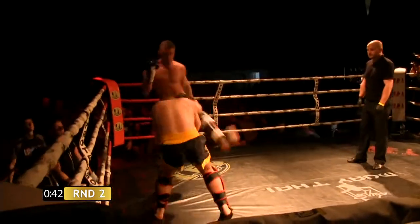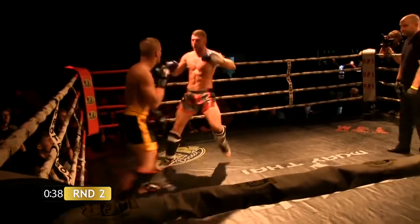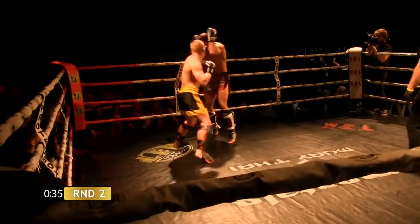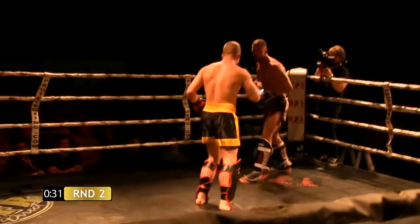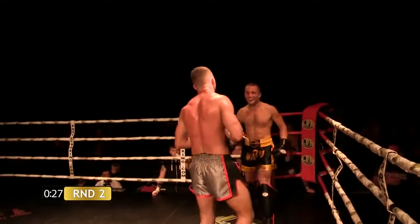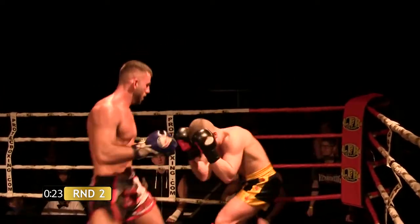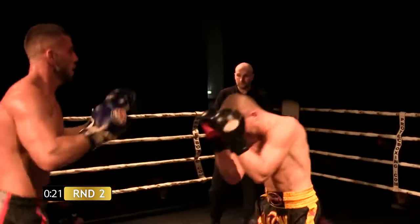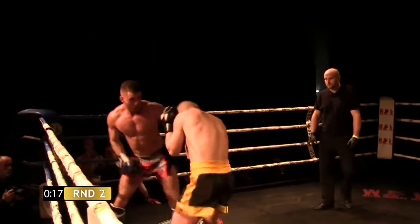Lovely double jab, right straight. Double kick. It's Aiden's posture I'm not keen on. He's the shorter man in this contest and he keeps crouching down, making it even easier. Aiden calling his man on here once again, telling him to hit him. Yeah, Dom better be careful then, not to fall into that trap.